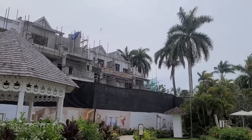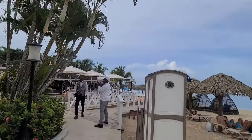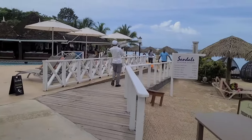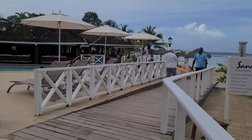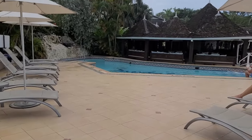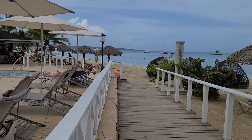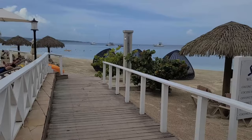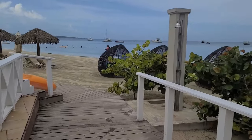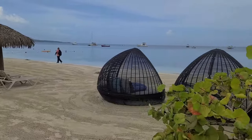Another gazebo. Morning. A bit more construction. This is the quiet pool. There's a hot tub, and there is a bar over here. Then the weather station. This is where the pool bar is, and the game room area.